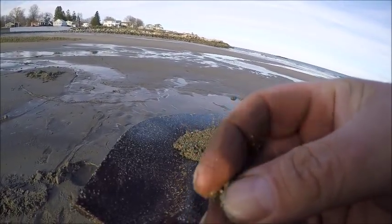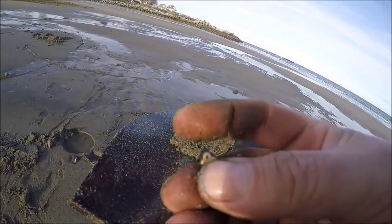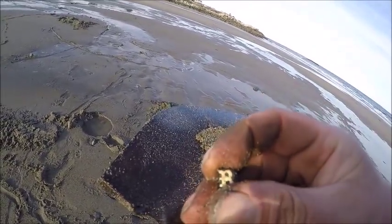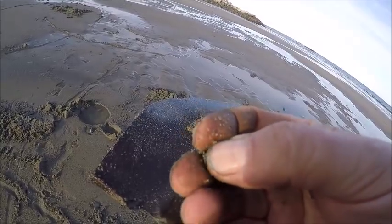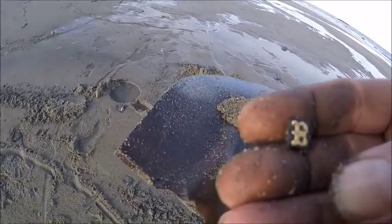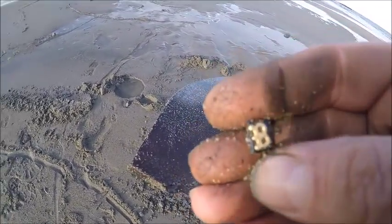Oh, I got a gold bee. That's the top of a ring, you guys. That's like a black onyx stone. I believe that's gold. See that? It's like a black onyx. That goes to the top of a ring. We'll recheck that hole. See if any gold in there, but we got a little here. A little gold, a little silver so far.